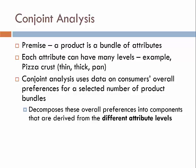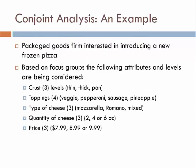Now, since this is an introductory course, I'm not going to go into the details of the technique. If you're interested in learning more about this technique, you should consider taking a marketing research elective. So now let me illustrate how this technique can actually be used to screen products using the pizza example. Let us say a packaged goods firm wants to introduce a new frozen pizza. Now you might consider different kinds of pizza that could be introduced. Based on focus groups, let us say the following attributes with different possible values have been deemed important.